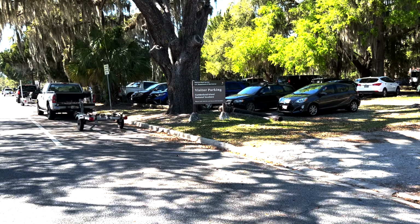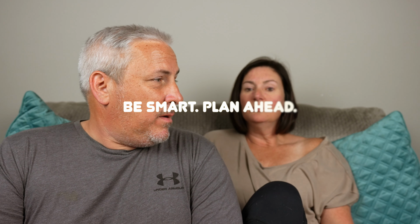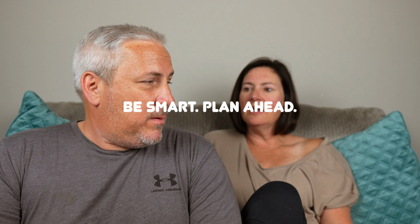They do have a large parking area, so I would definitely get there early. They recommend you plan ahead, at least an hour early, just to check into the ferry, and there's a gift shop. Just about a block away from the parking area, you'll find the visitor center, and then you can get your ferry tickets there.